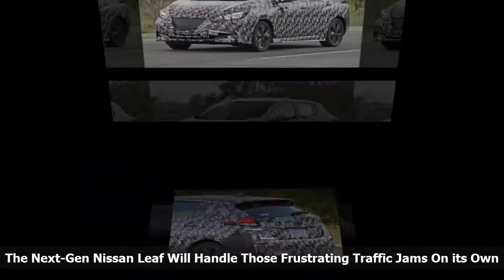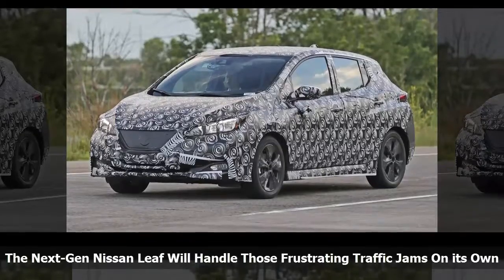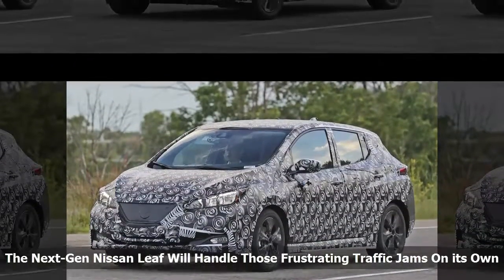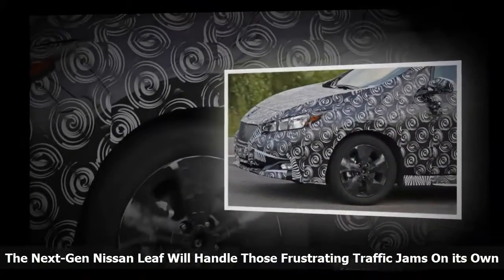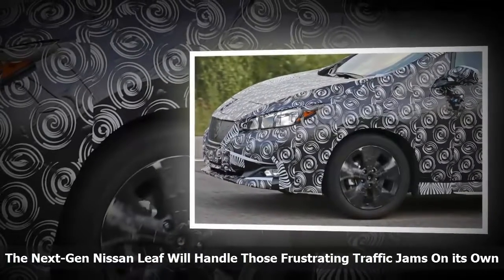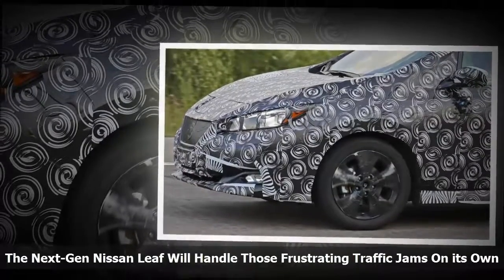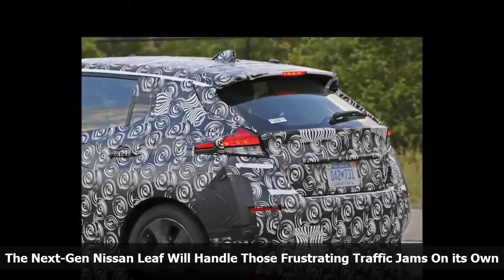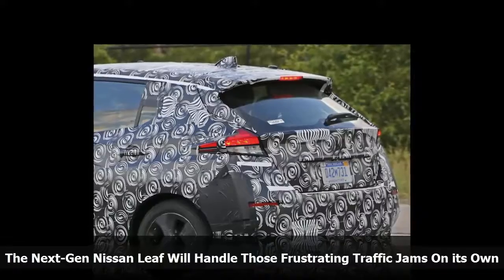For now, there's no date set in stone for the next-gen Leaf's debut, with the official word from Nissan being that it's coming soon. With that in mind, Nissan will likely debut the next-gen Leaf later this year, with either SEMA or the Los Angeles Auto Show being the most likely candidates for show appearances before it goes on sale as a 2018 model. Then again, Nissan could host its own event this summer or fall to debut the new Leaf as well, so it's really up in the air at this point.